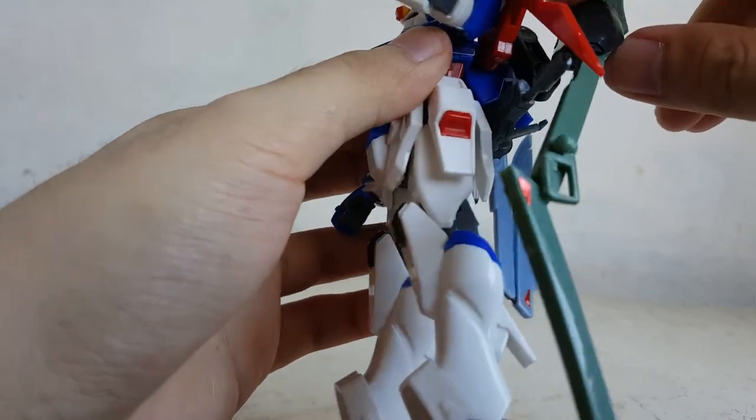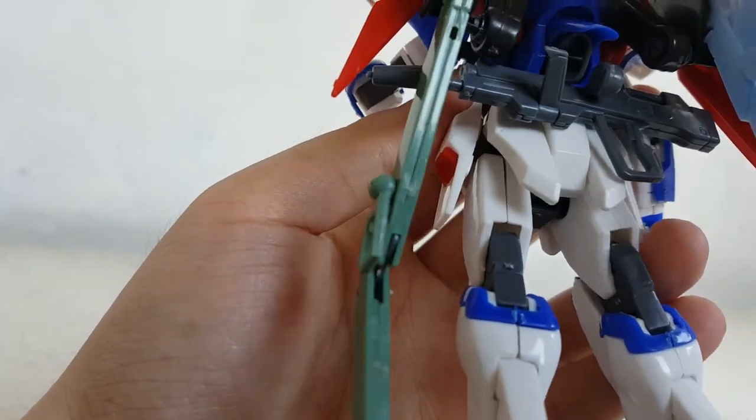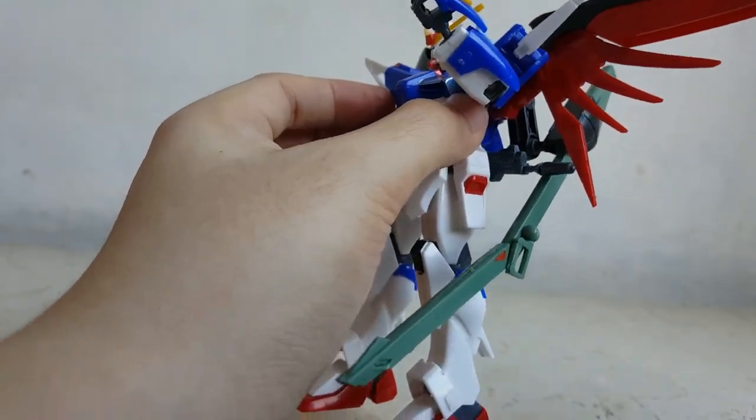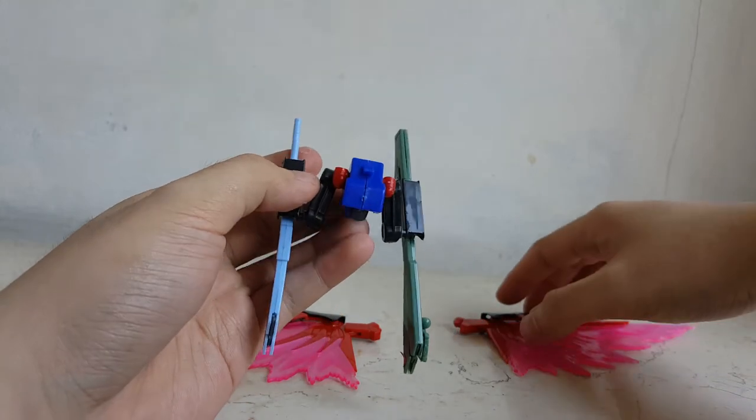But at least, the kit comes with this stand in the box, and it is better to pose it flying in action rather than standing on the ground. There are some problems with some pegs. For example, the anti-ship sword and the beam cannon cannot fold properly.